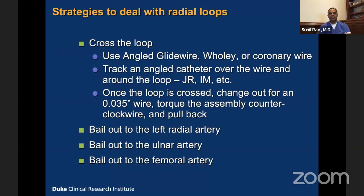I will oftentimes just bail out to the left radial artery. You can actually bail out to the ipsilateral ulnar. There are 2 registries now showing that simultaneous radial and ulnar access does not result in hand ischemia. And then as a last resort, God gave us femoral arteries for a reason. You can bail to the femoral.